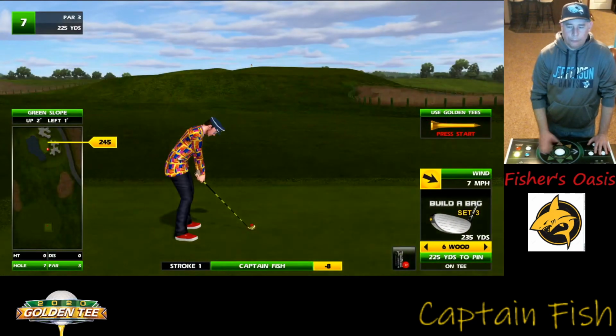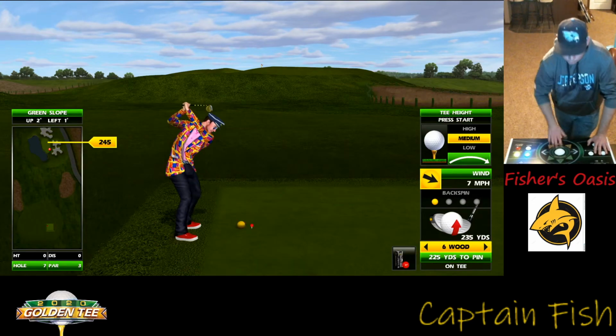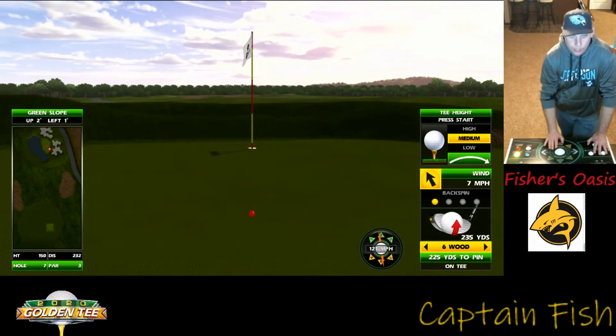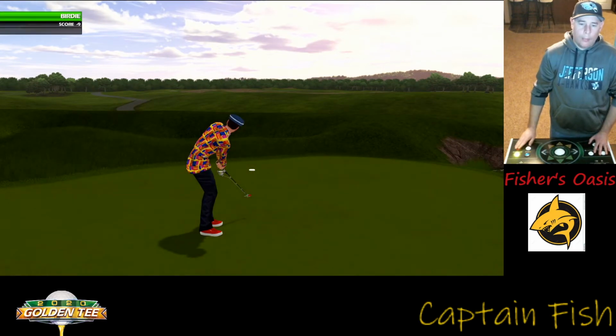Golfer one, ready to hit. That might land sometime soon. Look at that backspin. Golfer one readies the putter. Peter, a nice birdie, too.